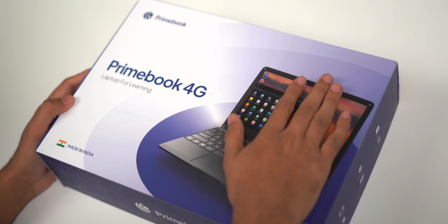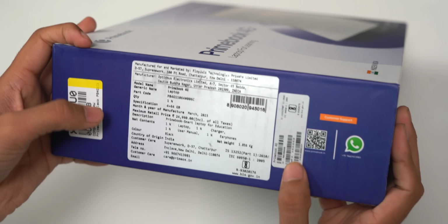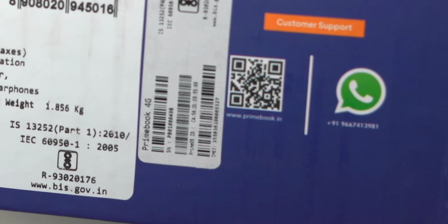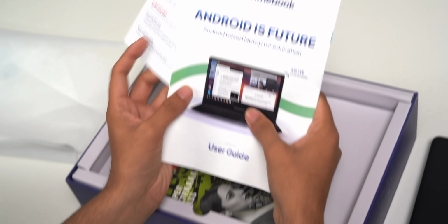Okay, so you get this box, laptop for learning written, made in India. On this side, you have the specs written. On the other side, you have customer support. Oh, and they even have a WhatsApp number. Now, inside you get the laptop wrapped in paper, a power adapter, some paperwork.